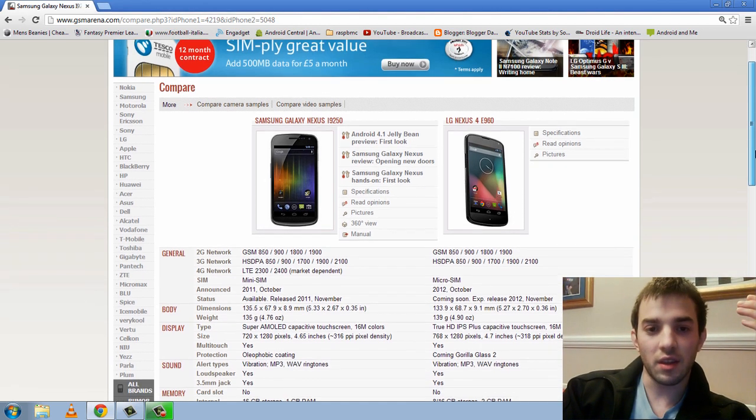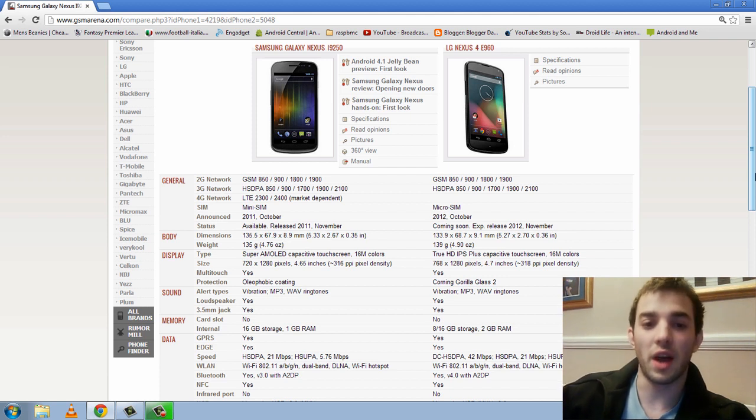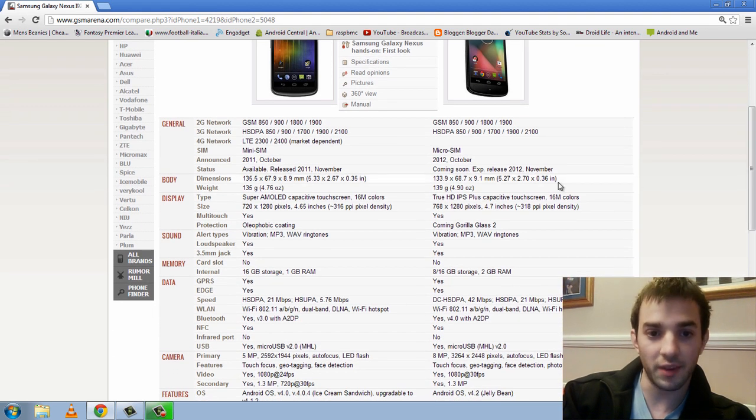The first thing I'm going to say is if you love LTE and you've got a Galaxy Nexus with LTE, you can't upgrade if you want LTE, because the LG Nexus 4 does not have an LTE variant yet. It may come out with one eventually, but at the moment it does not have it. So if you want LTE, stick with your Galaxy Nexus.